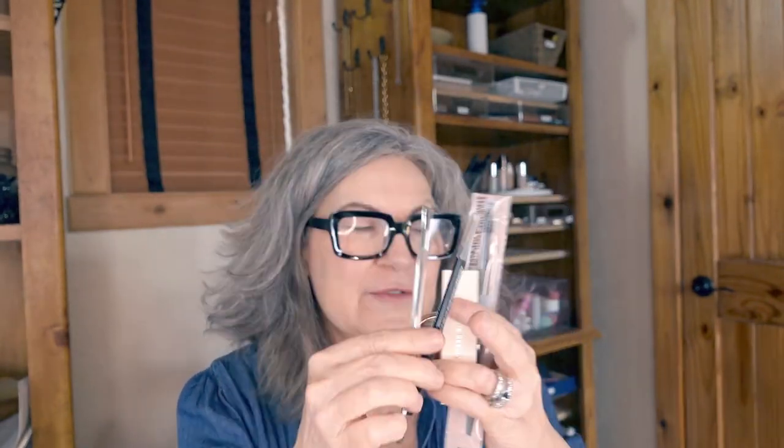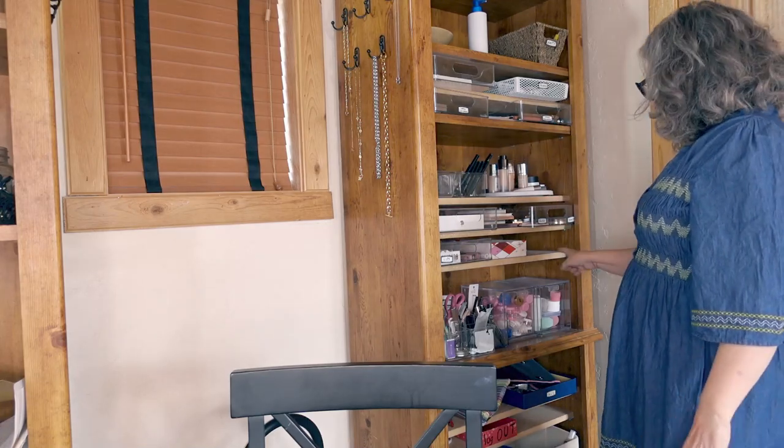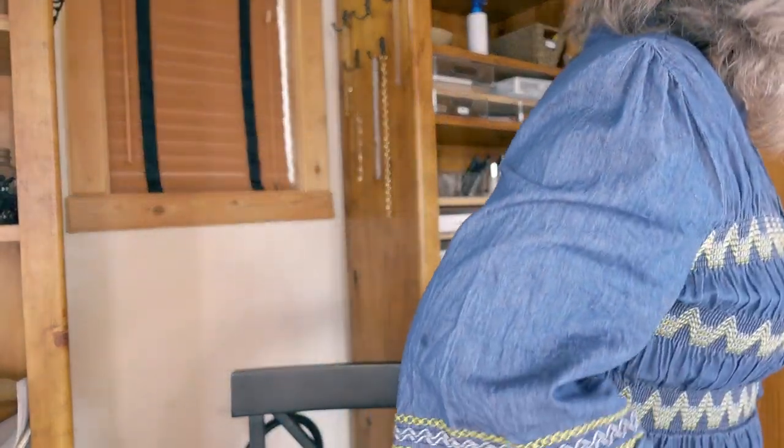E.l.f. stick. So I have four e.l.f. eyebrow pencils now. I don't need that many. I don't even like that formula. So anyway, that's that. I'm doing so well. I'm putting this back on the shelf. That's it. Anything else? Primer. That's it. I've gone through every single category. I'm going to pick the camera up and I'm going to show you the stack.